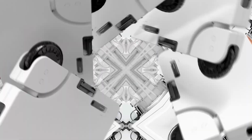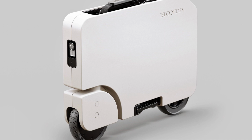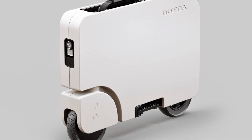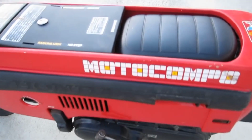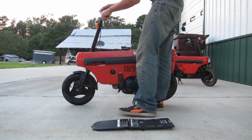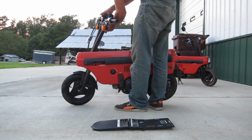Ladies and gentlemen, boys and girls, gather round, because today we're diving into the world of two-wheeled wonders with a side of nostalgia. Yes, you heard me right. Honda is making a triumphant comeback with a twist, and they've got something electric up their sleeve. So, let's rev up our imaginations and explore the return of an 80s icon, the Honda MotoCompo.